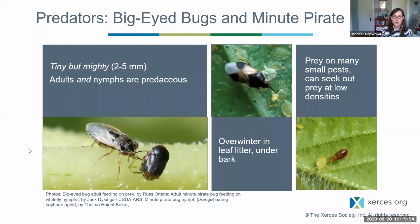Two other predatory true bug groups include the big-eyed bugs. You can see here they've got really tiny or really giant eyes, and the minute pirate bugs, also known as insidious flower bugs. Both of these groups are very, very tiny, less than 5 millimeters typically, but they are extremely mighty. They feed on small prey typically, and they are voracious predators despite their size. And just like the assassin bugs, they tend to overwinter in similar habitat under bark, in forested areas, under leaf litter.